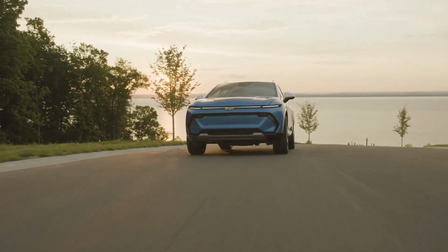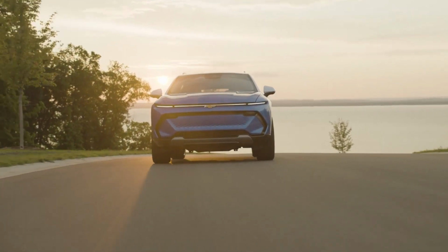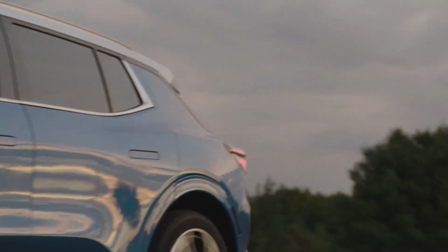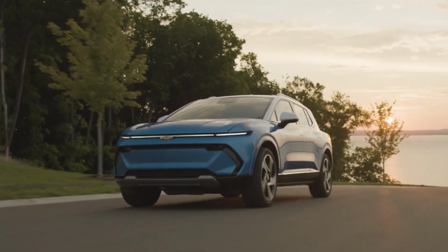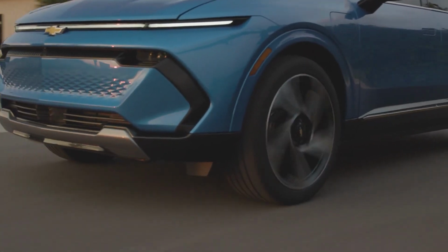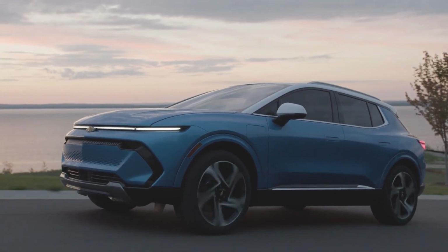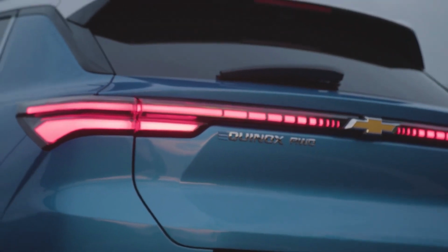The base 1LT trim of the Chevrolet Equinox will have a base price of $30,000. This trim will offer a 60 kilowatt-hour battery with an estimated range of 250 miles per charge. Higher trims are expected to have a range of 300 miles with a beefed-up battery pack. While Chevy has not revealed the final prices for the higher-spec trims yet, the highest 3RS trim is not expected to cost more than $45,000.